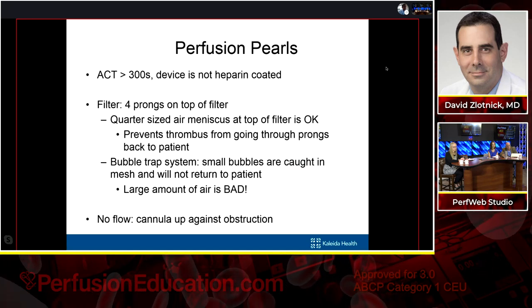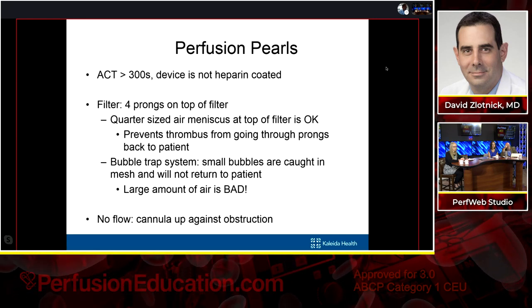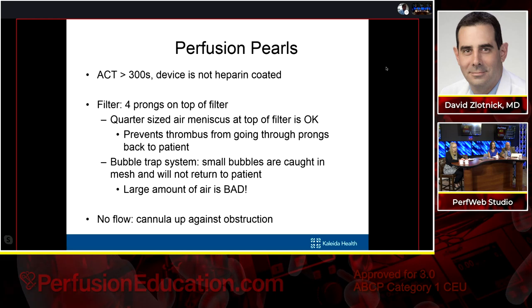These are the things that the perfusionists came up with. Make sure they understand this is not a heparin-coated device, so we want to drive the ACT up, over 250 to 300. And then the filter is the big thing. The filter has four prongs at the top of it, and a quarter-sized meniscus of air is okay.